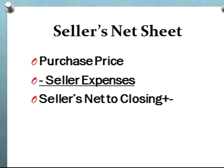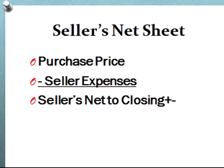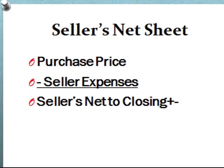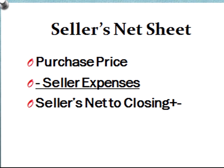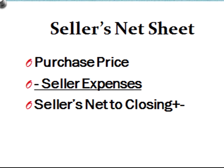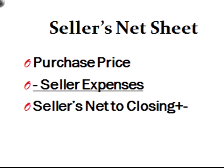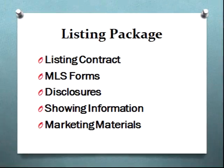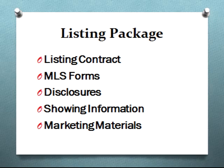And let me suggest this, that you prepare a net sheet on any listing appointment that your agent is going on. The CMA will give you a low side, high side value. You need to do a seller net sheet on both the low side and the high side to give them a good range of what their net will be. It'll also be important to do a seller net sheet when offers come in and kind of do a comparison. As far as the listing appointment is concerned, you're probably going to be required to put together a listing packet. And that's going to include contracts and other types of documents.